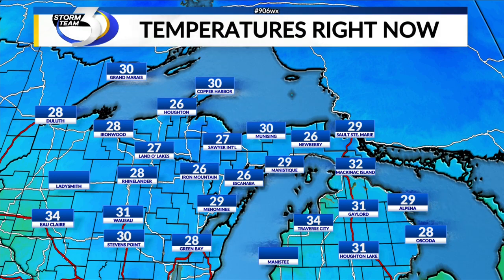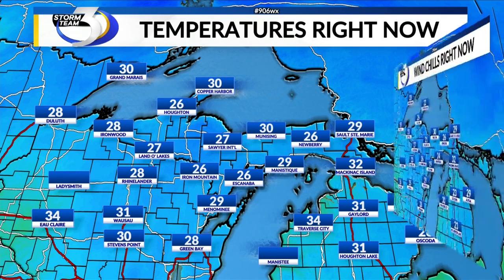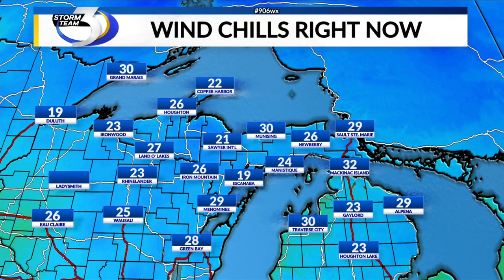You can see temperatures are in the 20s to around 30, a little bit of a bite in the air. We do have wind chills around 19 for Escanaba and the wind chill at Sawyer International of 21.